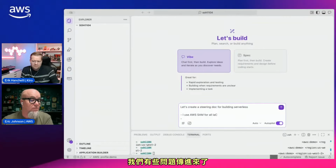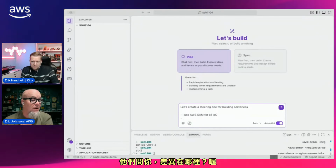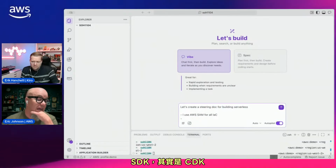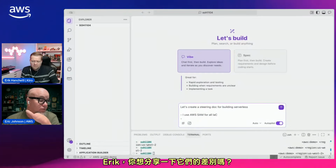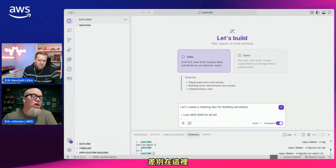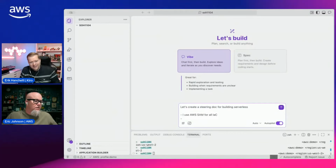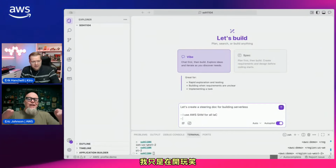We've got some questions coming in. We have a question from Erie Edits where they ask, what's the difference between SAM and SDK? Actually, it's CDK. Eric, do you want to give your take on what's the difference? So here's the difference. SAM is the right choice. That's the difference. Yeah, they're just different ways.